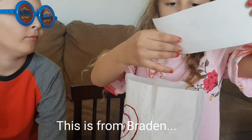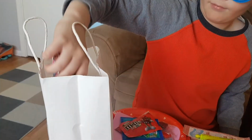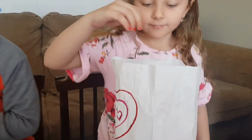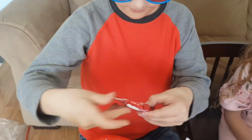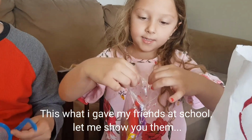This is from Brayden, I think. Brayden, yeah. Oh. Bubbles. And this, in the other one, that came off. Ring pop. I wanted one. Okay, I can give you this one. Right. And this one is for Tristan. Gummy snacks. One for me. It's okay, this was a gift for my friends at school.